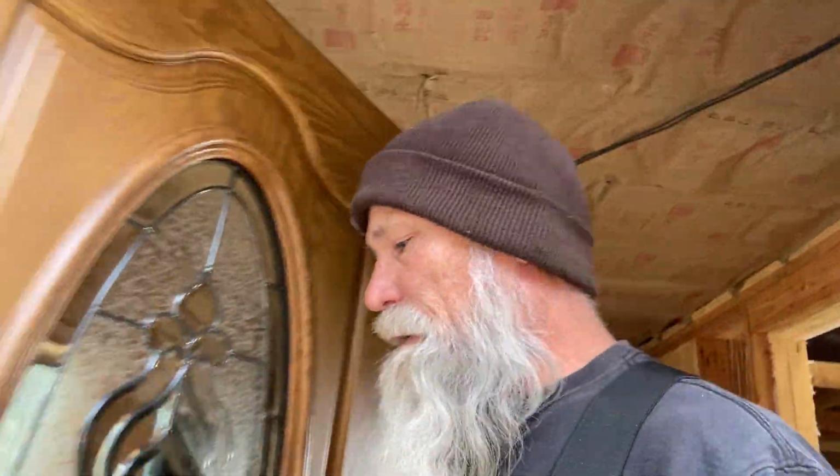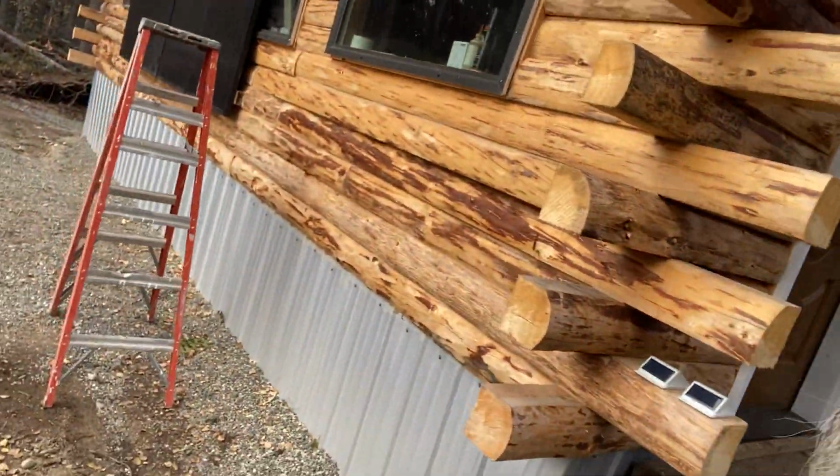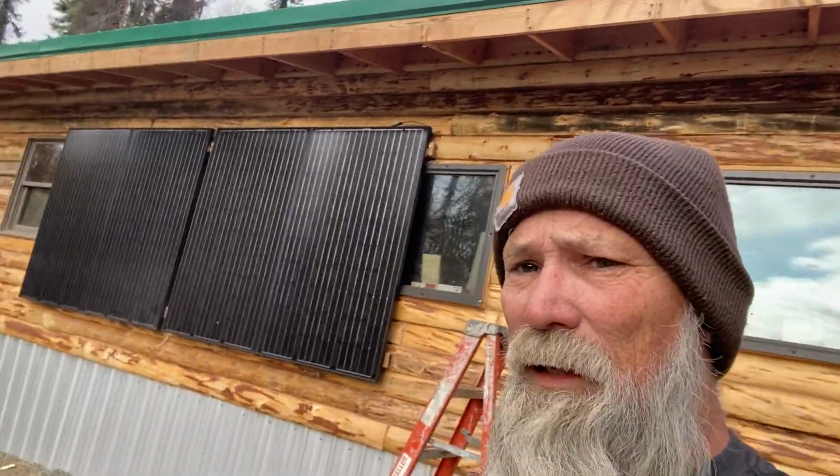Let me walk back outside here and show you the panels and why they're where they're at. Panels have to be facing the south, and the only place we had to face the south was this side of the cabin, and they definitely ugly up the cabin. It definitely takes away from the looks of it, but the only option is to get a couple of posts set out here and get these trees out of the way, where you can get more sun exposure this direction. So that'll be a next year project.